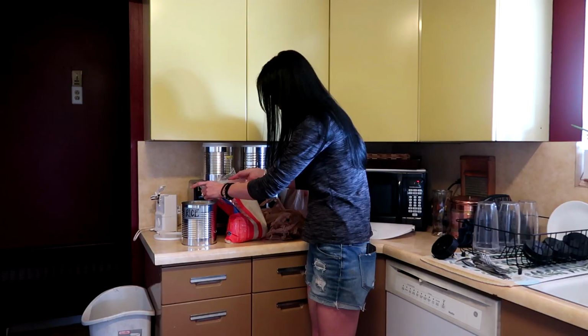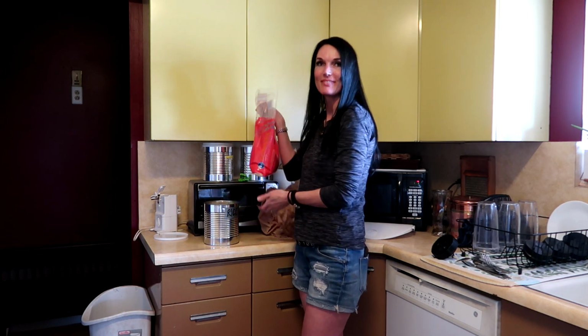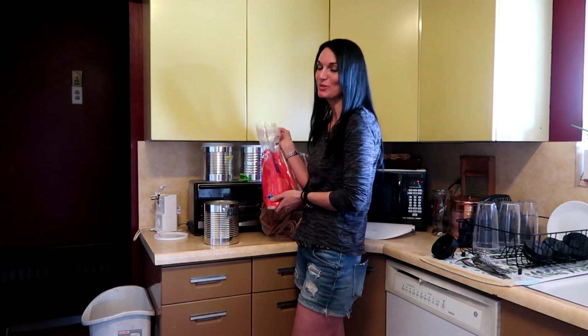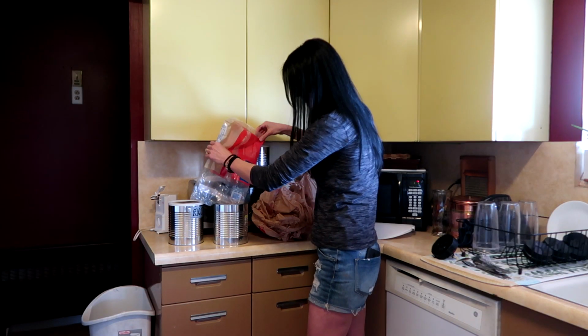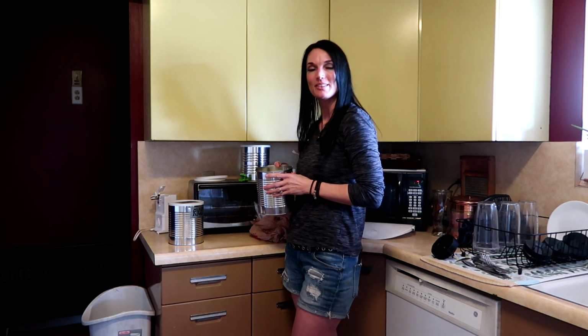When I labeled my little container, I didn't even look at how much rice there is, so I'm going to have to make two containers of this, but I've got some extra ones. Okay, now I just need to take some tape and label these ones and then we'll put them in the pantry.